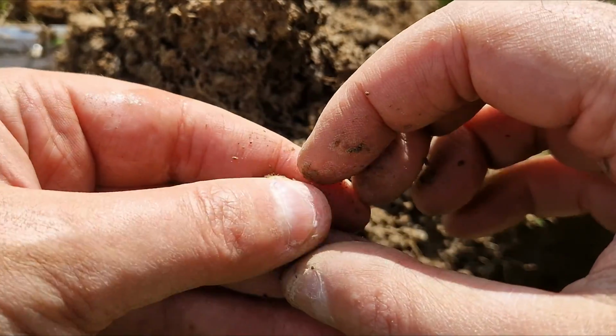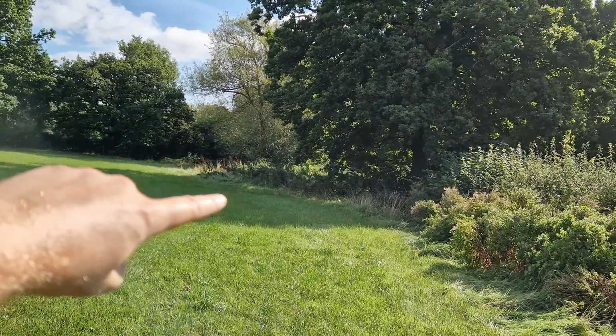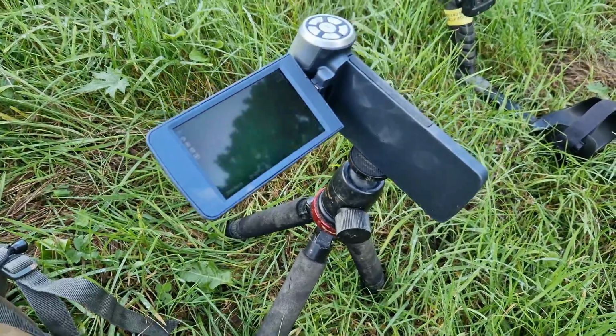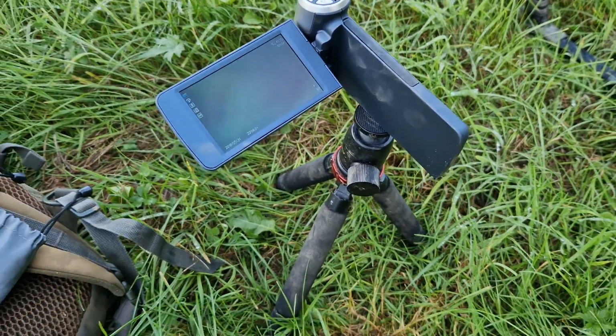Right, let's get the microscope out and have a closer look. Although, I'm going to add, I am going to do it over there in the shade, out of the sun. So yeah, 100% recommend using this with a tripod. It is so much easier.